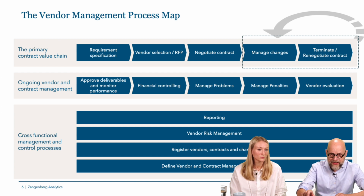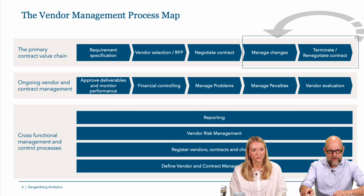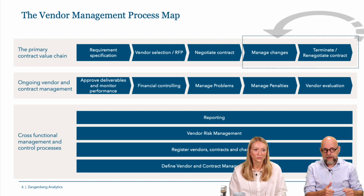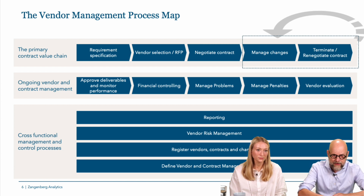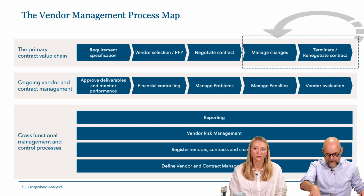So just to take it very briefly, there's what we call the primary contract value chain, and those are the processes that you go through over the lifespan of a contract. So you specify your requirements, you do a vendor selection, or you do an RFP. If you're a public sector entity, that second box is of course mandatory for you in most cases. So there's a compliance issue there that you need to make sure that you do it, probably with all the contracts at the right time and so on.